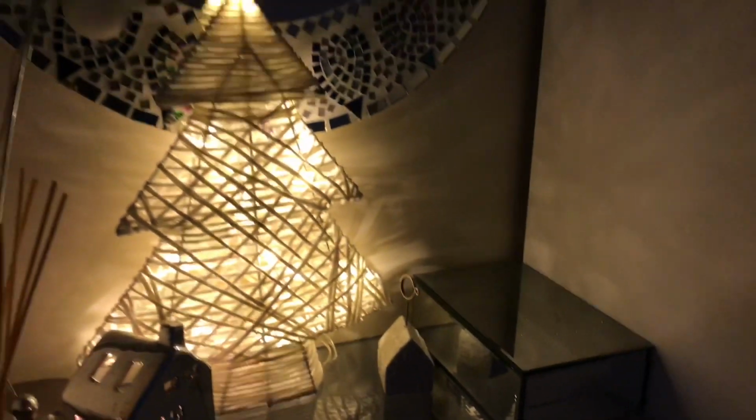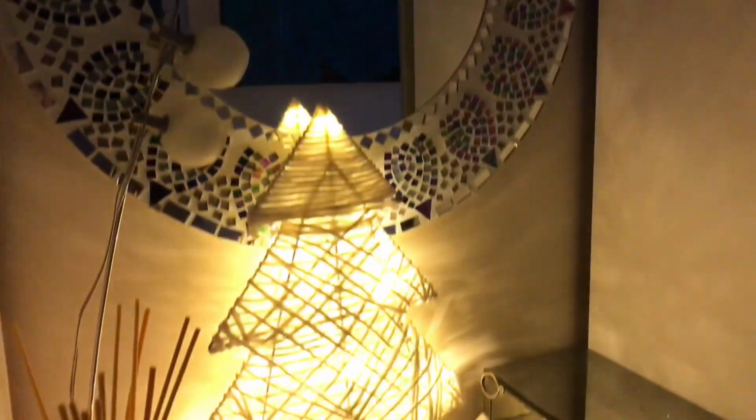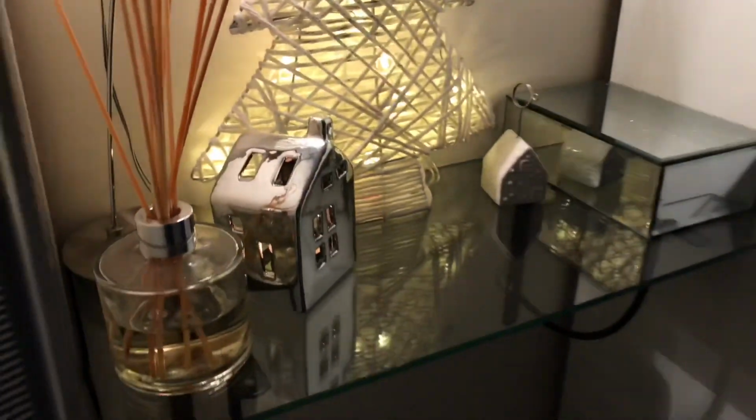In my narrow entryway, this is the only surface that I can decorate, and this diffuser from House of Fraser was very expensive and I've been using it since September. It's very long lasting and smells heavenly of jasmine. It's worth every penny in my opinion.